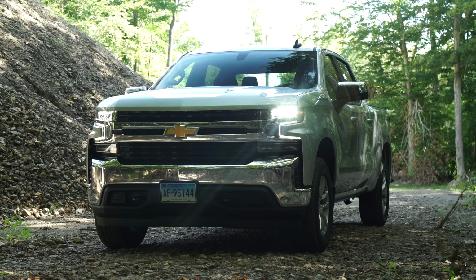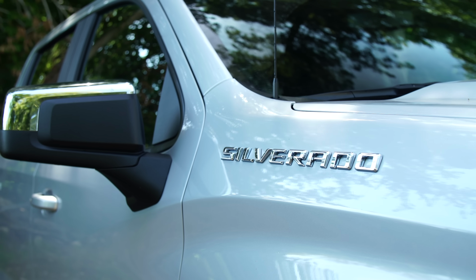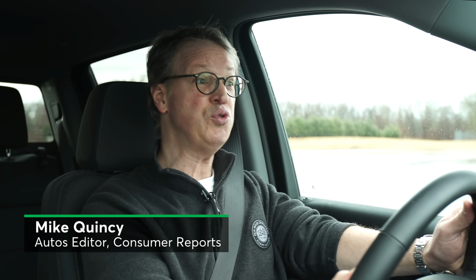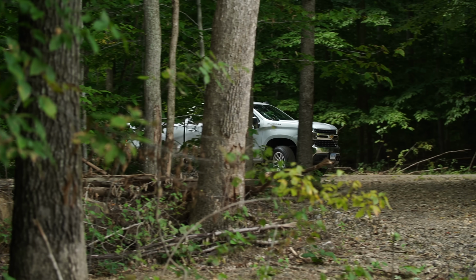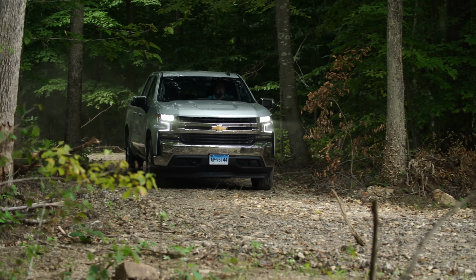The pickup truck market is red hot these days, and to compete, General Motors redesigned its Chevrolet Silverado and similar GMC Sierra 1500 series trucks. The result? Chevrolet has certainly improved the Silverado 1500 with increased payload and towing capacities, plus it has a deeper bed than the previous model.